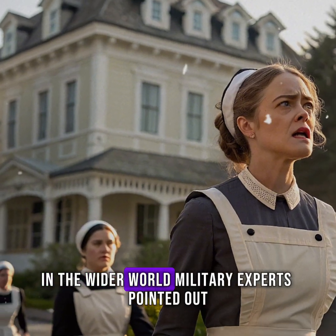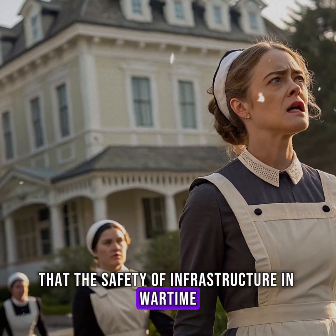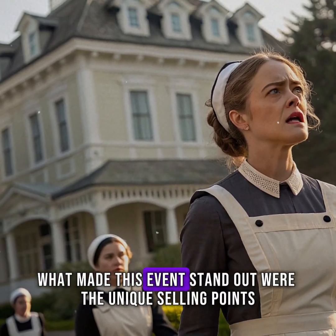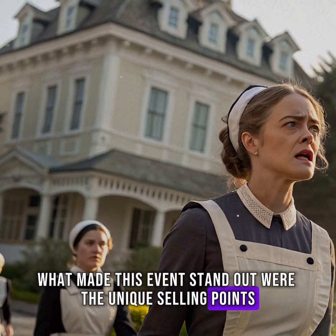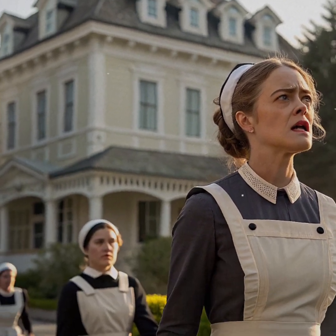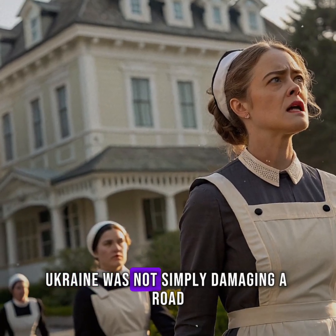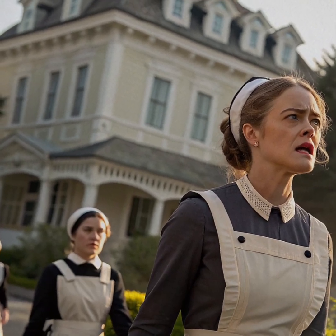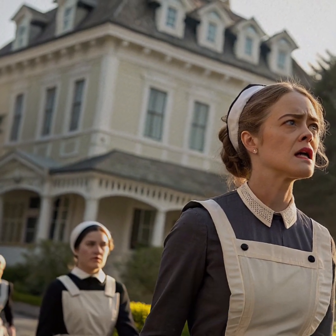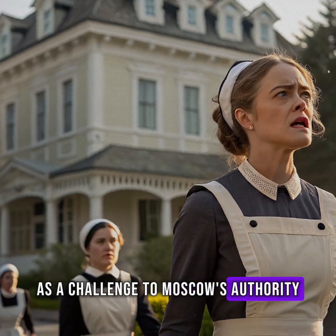In the wider world, military experts pointed out that the safety of infrastructure in wartime is always relative, never absolute. What made this event stand out were the unique selling points, the aspects that made it more than just another military strike. The first unique element was symbolism. Ukraine was not simply damaging a road. It was striking at the very heart of Russia's claim to Crimea. Every crack in the concrete echoed as a challenge to Moscow's authority.